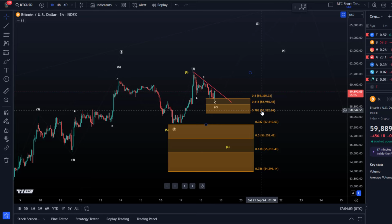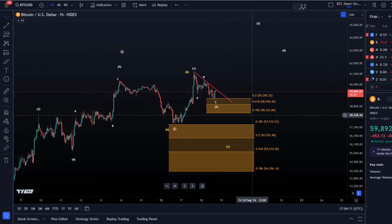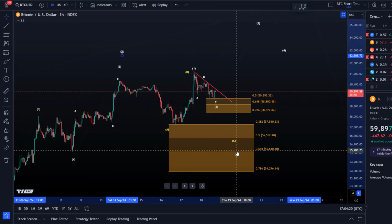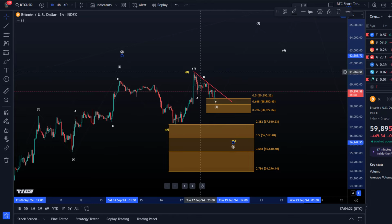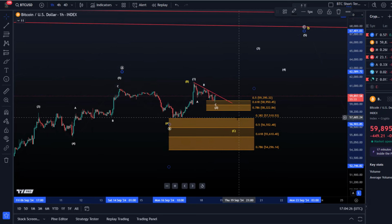58,322 is support for the scenario that the larger B wave already bottomed on Monday. And if we break below 58,320, we are going to most likely test the lower support area in a still unfolding B wave, which would then unfold as an A, B, C flat correction. In both scenarios, however, I'm watching overall for the price to get to roughly 67K.